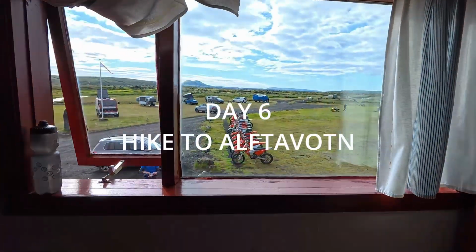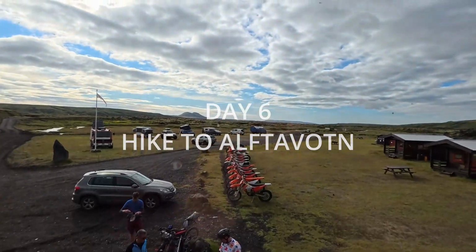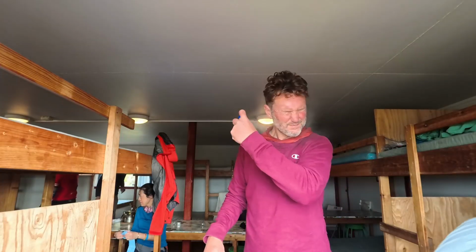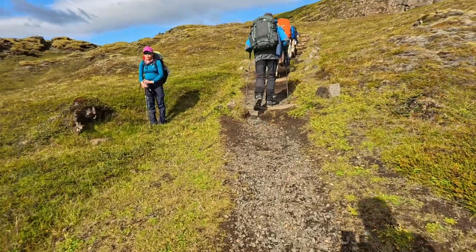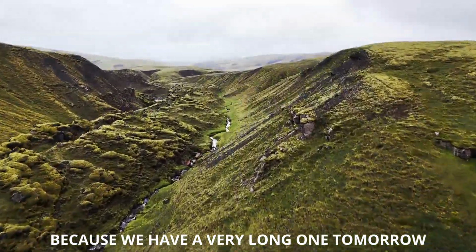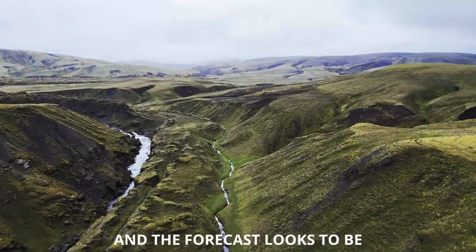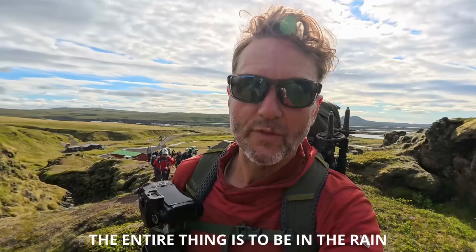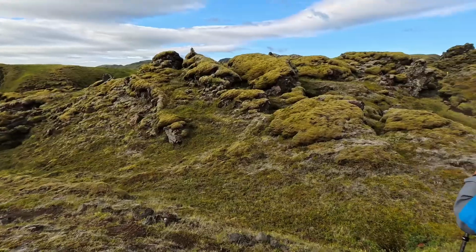Day 6, and this is the most blue sky we have seen yet. Today's an easy day. It's a 6K, and on our way to another hut. Just an easier day to recharge our personal batteries because we have a very long one tomorrow. And the forecast looks to be that about the entire thing is to be in the rain. Fun.